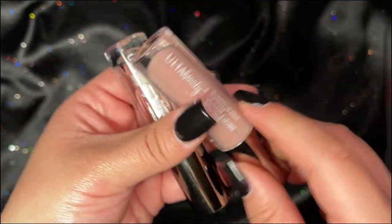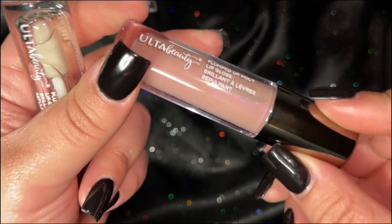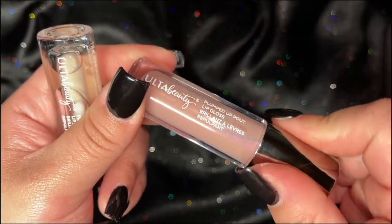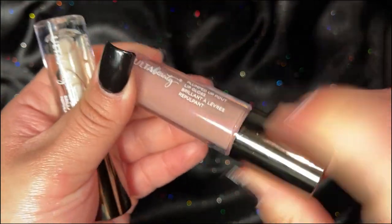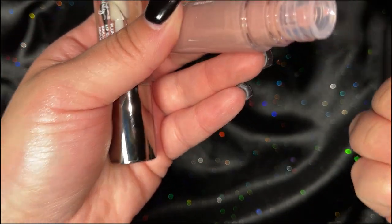However, this one doesn't work at all. It doesn't do anything. The color is just bad. The formula is, I can't take it. It's bad. And it seeps in all your lines.